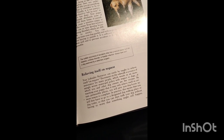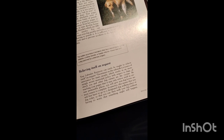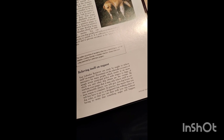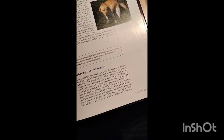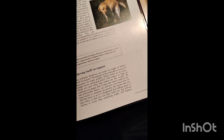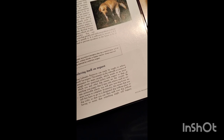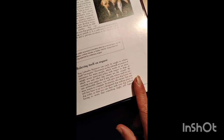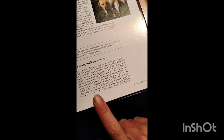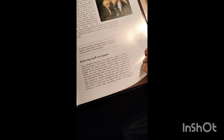Relieving itself on request. Your Labrador Retriever can easily be taught to relieve itself on request. Excrement on the sidewalk is a source of annoyance for many people, which results in increasingly severe municipality policy with respect to dogs, of which you and other dog owners are the victims. By teaching your puppy that it may only relieve itself in certain permissible places, you will give non-dog lovers no more reason to complain. In practice, this means that you will first have to go to a designated dog walking place or dog toilet so that you can then walk your dog without having to worry that something might still happen.